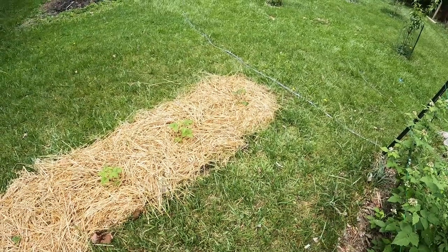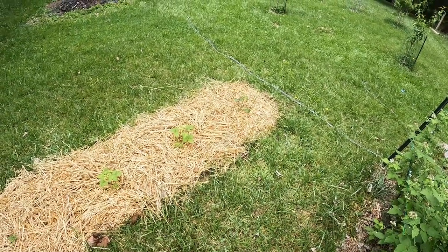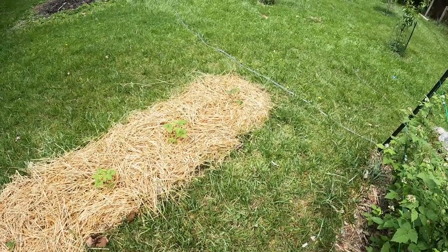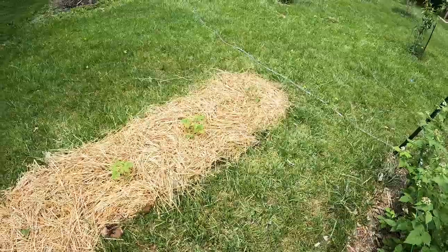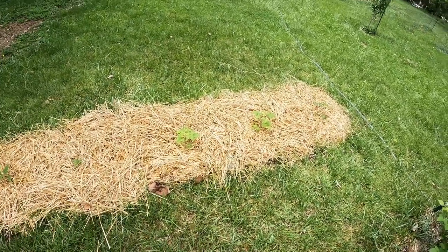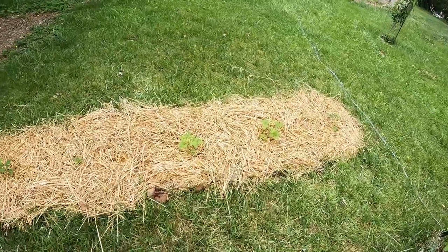I mean, even red raspberries are propagating well despite being attacked by creatures that want nothing more than to saw them down to the ground, and they're still making it. We're still getting a few pints each year of red raspberries and black raspberries. We're gonna get even more than that this year, so we're just pumped.